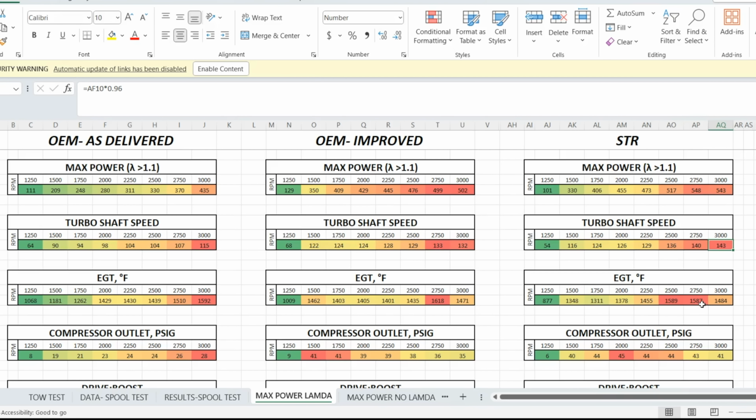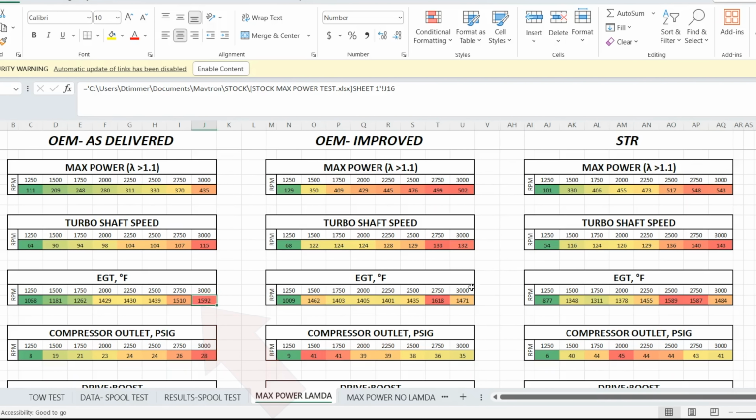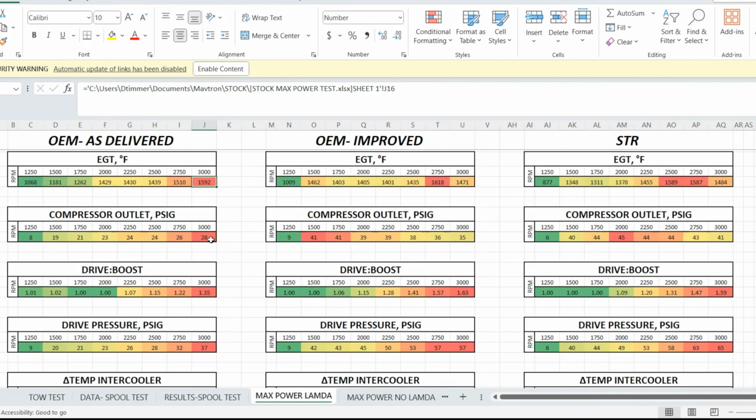So I think the power numbers are really good. I think the shaft speed numbers are good. The boost numbers are good. There's a lot of numbers that I think are really good on these tests. I think the EGT, maybe not great. It gives you an idea though of the kind of numbers you're talking about. Anything that's lambda limited is usually going to be in that mid 1550, 1530 range. So the fact that we're seeing 1590, peaking at 1600, none of these numbers surprise me.